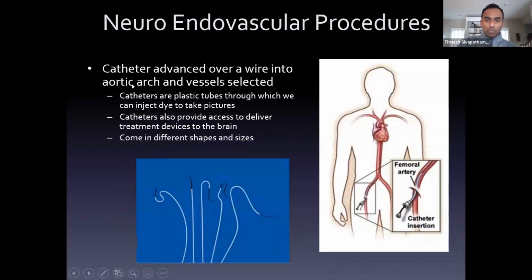Once we have that, we advance a catheter over a wire into the aortic arch, and we select the vessel. For basic anatomy here, this is a picture of the sheath in the femoral artery in the crease of the leg. This is the aorta, the big vessel that comes down from the heart through the body. We guide the catheter under X-ray or fluoroscopic guidance up into the top of the aorta, and that's where the blood vessels to the brain come off. So that's how we typically get into these arteries that feed the brain.